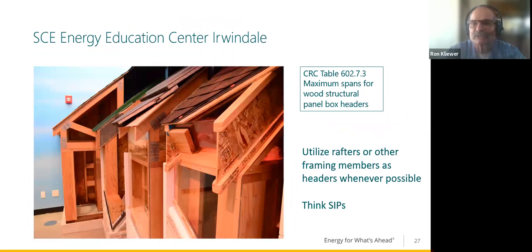Here's another picture of the display. I got a close up here showing some engineered lumber being used as rafters, with the sealed attic, and we're showing different types of roofing too, with the reflective roofs, the cool roof. You can actually have dark roofs that are cool roofs. So even though I know this is advanced framing, there's a lot of envelope issues that kind of go right along with it.